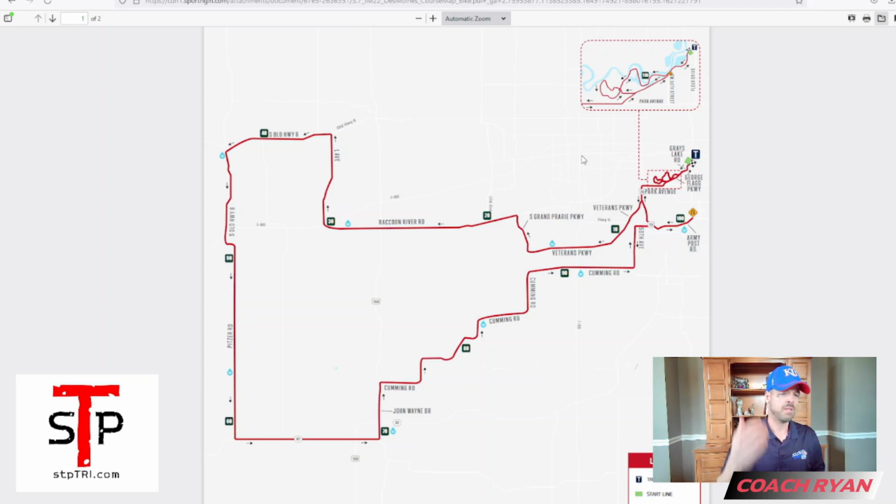Just be ready. Mentally know that when you come in and when you go out, there's going to be a little section where it's going to be a little bit more technical with turns and just kind of with bike traffic and stuff.